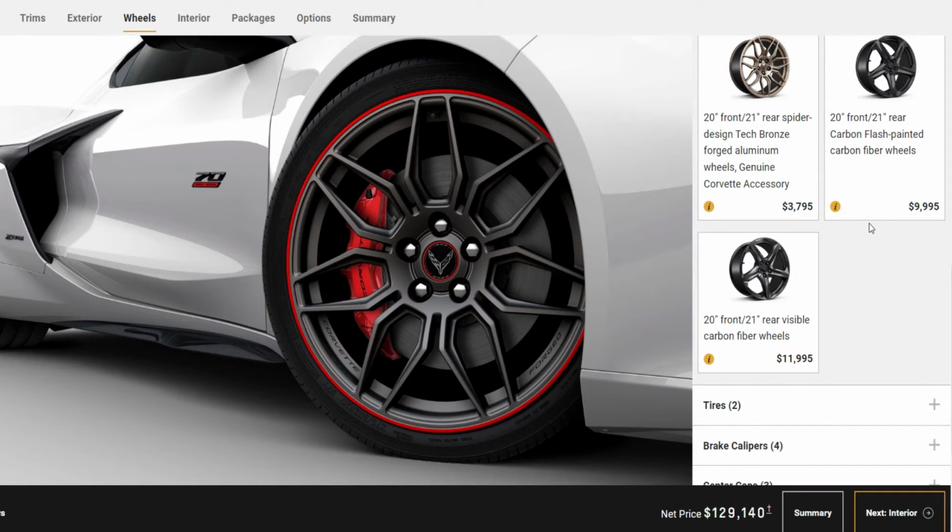I'm not going for the carbon wheels. I don't think that's something that I really want. I don't think that weight savings is something that's really going to make a difference to my Z06 experience, and to be quite honest, it's very expensive.